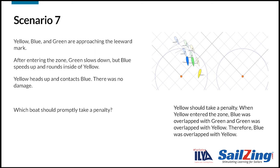When yellow entered the zone, blue was overlapped with green and green was overlapped with yellow. Therefore, blue was overlapped with yellow. Rule 18.2b applies and yellow was required to give mark room to both green and blue. Blue may have broken Rule 14, avoiding contact, but she would be exonerated since there was no damage.